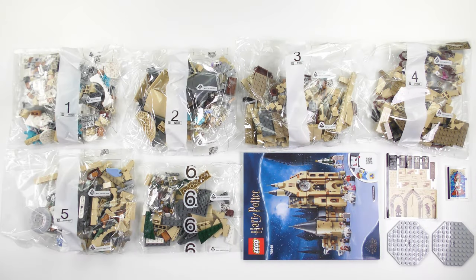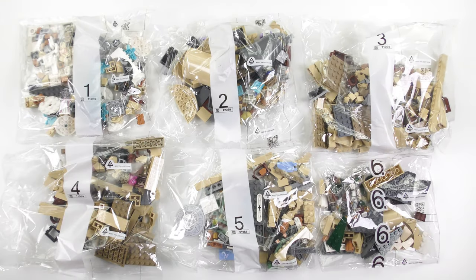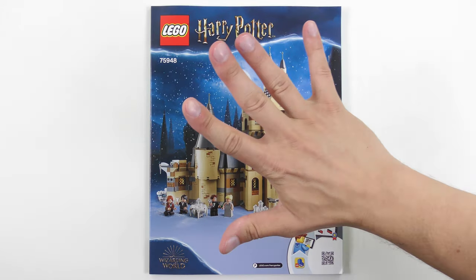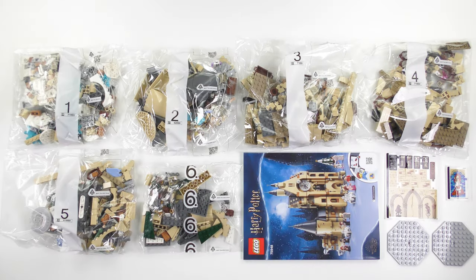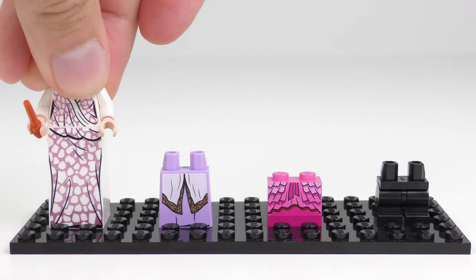Here's everything that came inside the box. We have 6 bags of LEGO numbered for stages 1 through 6, a 174-page instruction booklet, 2 hexagonal grey base plates, and not one, but 2 sticker sheets. I'm going to go ahead and build the 75948 Hogwarts Clock Tower, and today this is going to be a 90-second speed build!